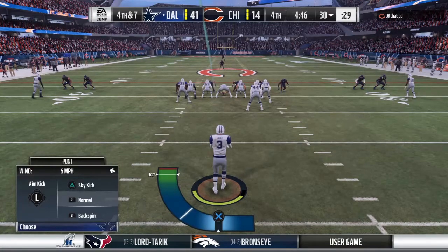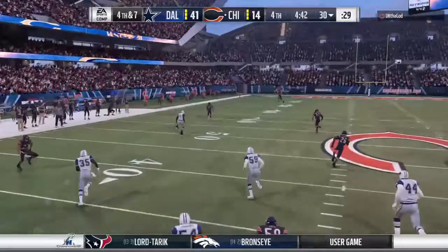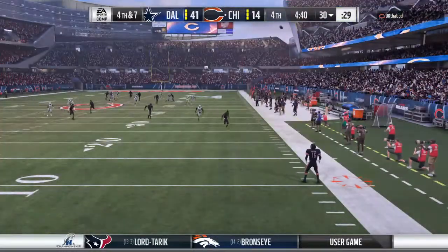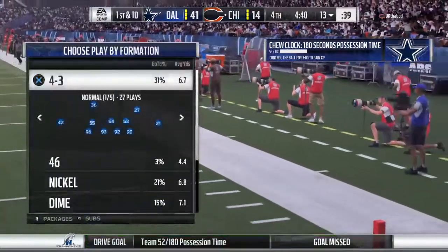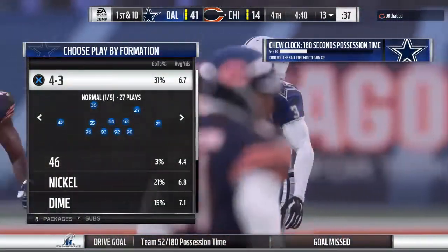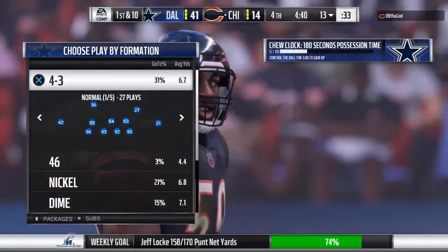Yeah, nice job to force the incompletion. His first punt, 45 yards. This looks good as well. And they'll play keep away from the returner as this one will be marked out of bounds at the 13-yard line. Pretty good spot. And now Chicago getting ready to go as they take the field.